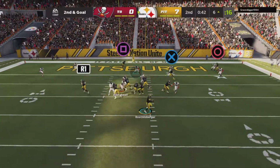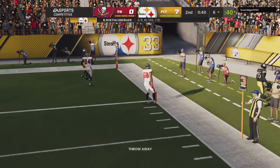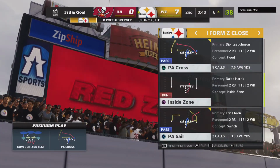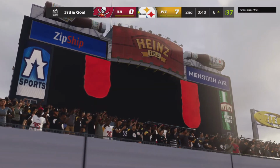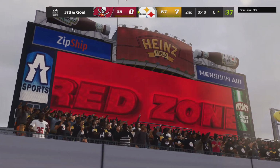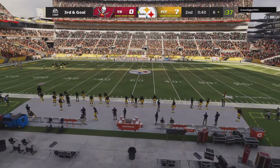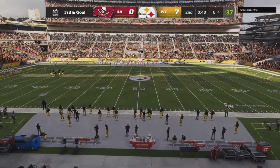Off the play fake, here's Roethlisberger. They'll roll him out right to the goal line, but it's incomplete. Oh, I like that right there. Not only was it the right play, throwing it away like that, frankly, I think it was the only play. Yeah, got outside of the pocket, realized he had nothing, just chucked it free. Yeah, live to fight another down, right?